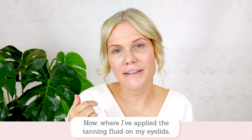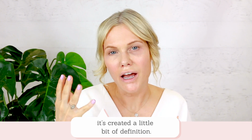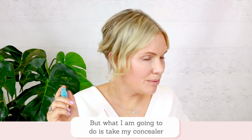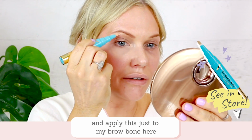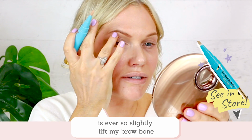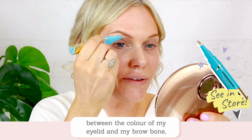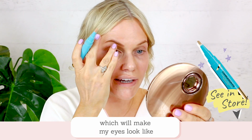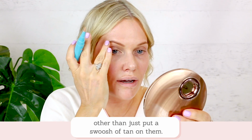Now, where I've applied the tanning fluid on my eyelids, it's created a little bit of definition. So I'm actually going to leave my lids free of any eyeshadow, but what I am going to do is take my concealer and apply this just to my brow bone here. And what this is going to do is ever so slightly lift my brow bone and create a touch more contrast between the colour of my eyelid and my brow bone, which will make my eyes look like I've actually done something to them other than just put a swoosh of tan on them.